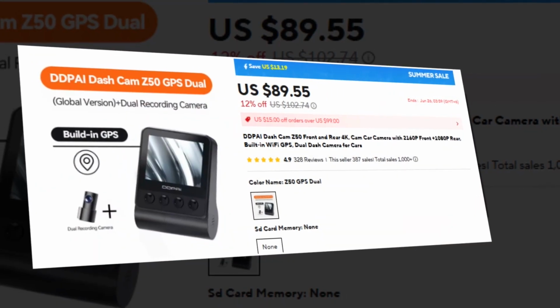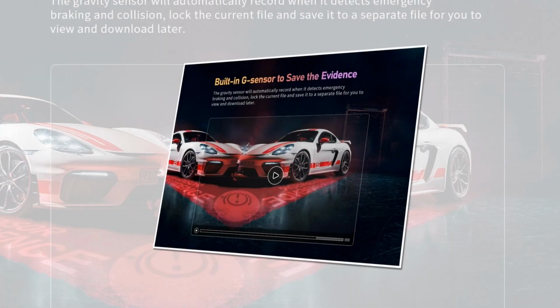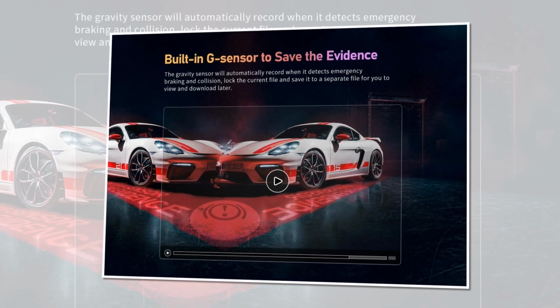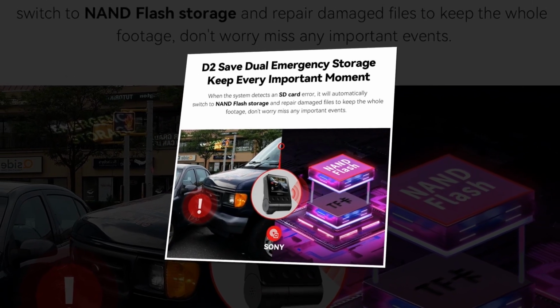This dash cam has 4.9 rating and 2,000+ unit sales on Aliexpress, so we recommend this dash cam to you. Equipped with a G sensor, this DDPAI Z50 dash cam automatically locks important footage during sudden stops or collisions. Its emergency recording feature ensures critical moments are preserved for future reference.